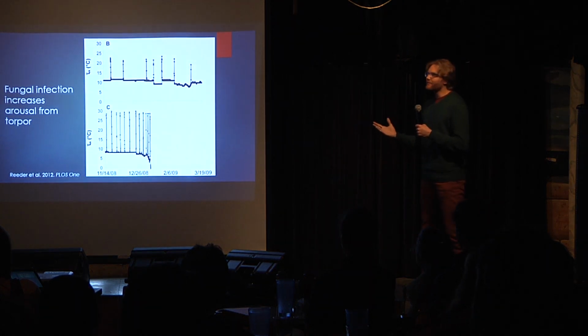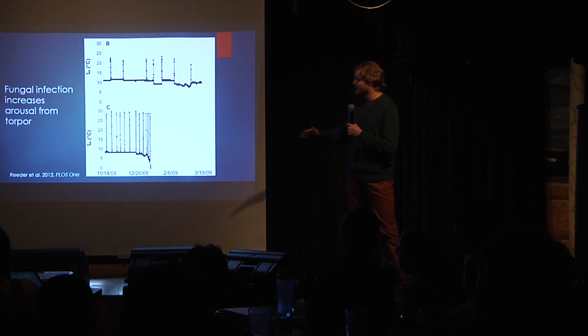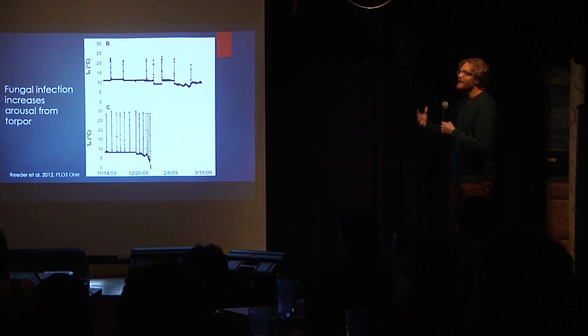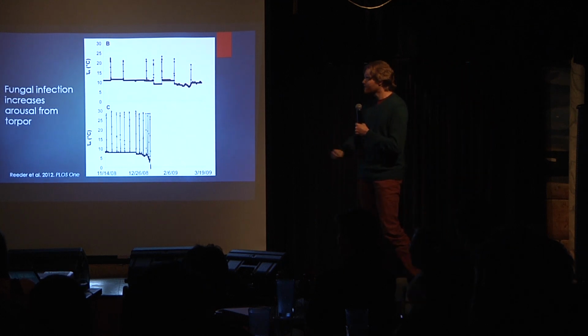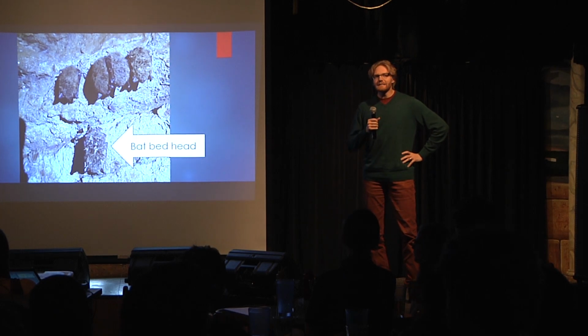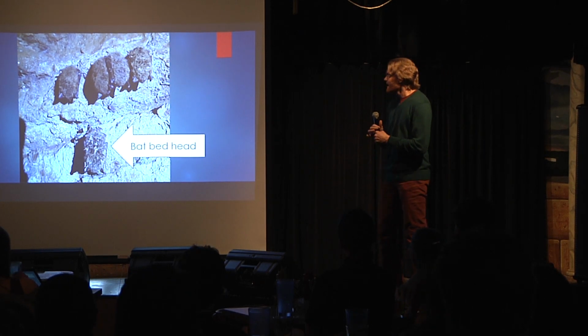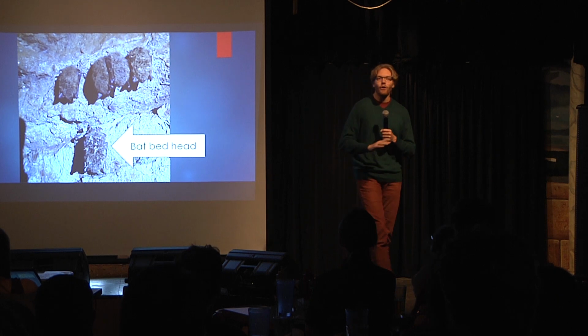As a result of this fungus, the bats will arouse from their torpor much more frequently. As they wake up more frequently, they use huge, excessive amounts of energy that lead to starvation and subsequently mortality. So despite near 100% mortality in some populations, we still see remnant populations of bats that are badly hit by the disease. And we see some species that aren't affected at all.